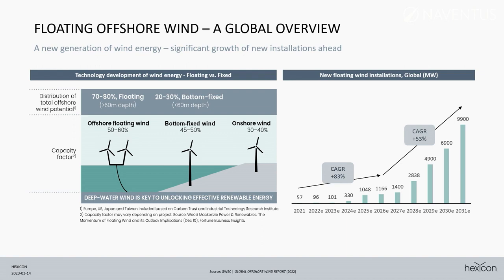And why is this even something we're doing? Why not place them on land or on the shallow waters down on the seabed? Well, the simple reason is that the demand is greater than the available suitable areas, that's both onshore and shallow water. From a global perspective, over 80% of waters in territorial areas suitable for offshore wind are deep.